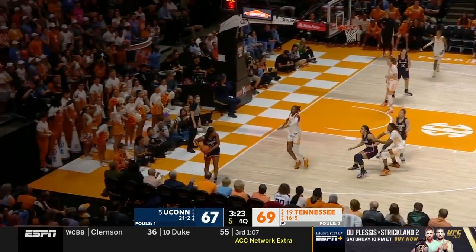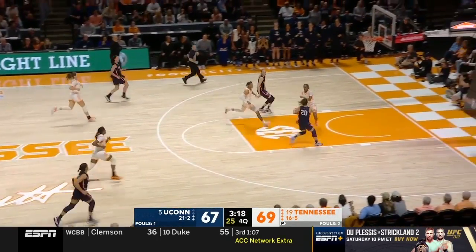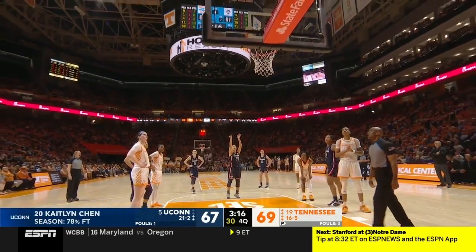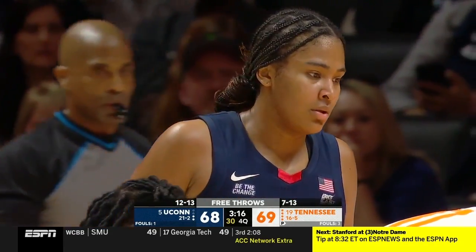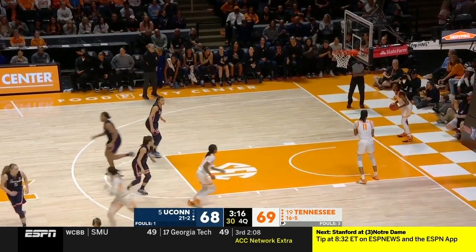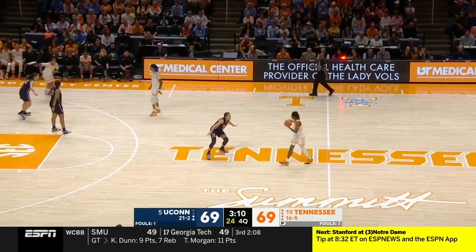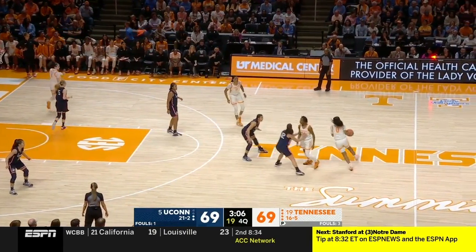As Strong is able to come up with a steal. How about the freshman Strong? Beckers, Chen gets fouled. And Connecticut will go to the line. 14 of 18 from the line on the season and makes the first. There's so many big plays on both ends of the floor for the freshman. And Chen ties it at 69. You've heard me say it a lot over the season, Ryan: what are you doing to impact winning even when you're not scoring? We've seen a lot of that from Sarah Strong, while also putting up 16 points. Yes.